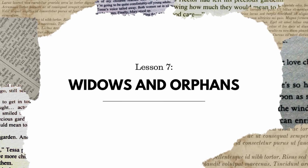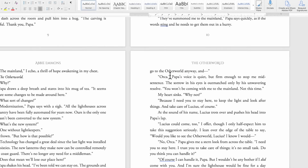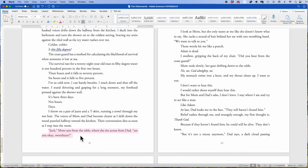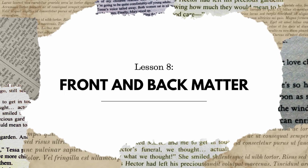Lesson 7, we tackle widows and orphans. So these are the awkward little leftover words that leak onto the beginning of the next page. I'll show you how to fix these issues seamlessly. I'll also show you how to solve the problem of a chapter ending with just 1 or 2 lines on a new page. In lesson 8, we are wrapping things up with the front and back matter.